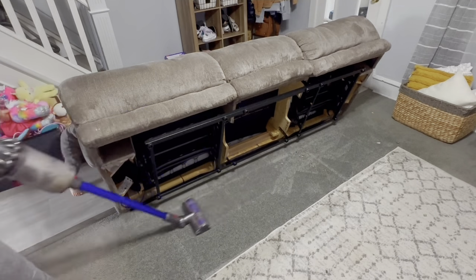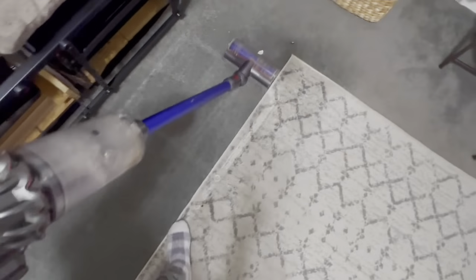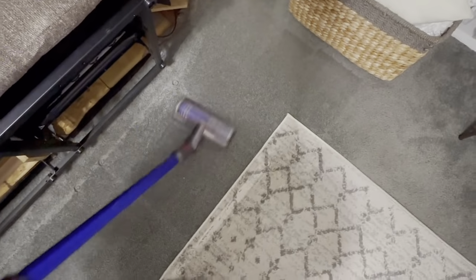So now I'm just going in with the vacuum, getting the last pieces of crumbs or anything else that might be still there. I'm getting it up right before I start the deep cleaning, y'all.